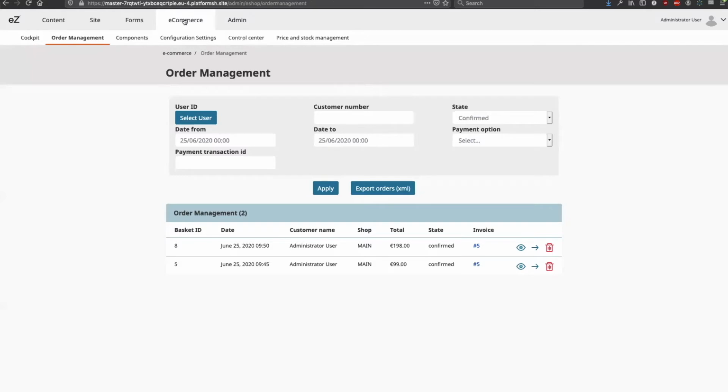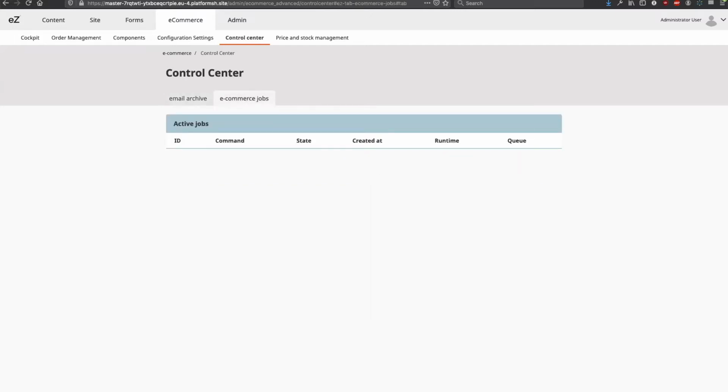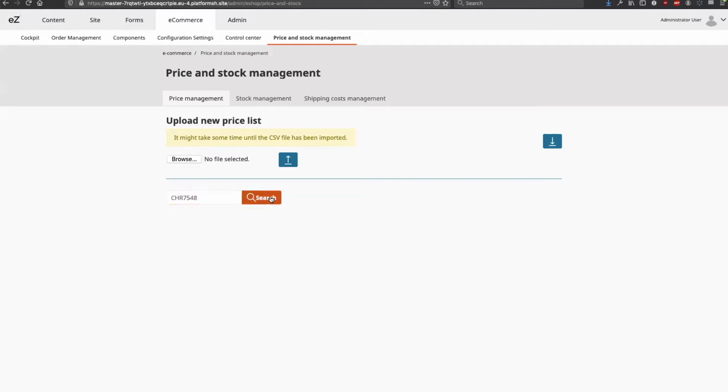Very, very similar. The only difference that we have on this version is that the control center was an extra tab, and we moved it to this sub-navigation. You can see the previous orders, the email archive, but also if you have the ERP integrated, you will see that here as well. And the price and stock management is also something that you can use. If I use this SKU, you will see that everything is working, stock management and shipping cost, everything. So same scope, same product capabilities. We migrated everything to Symfony 5.